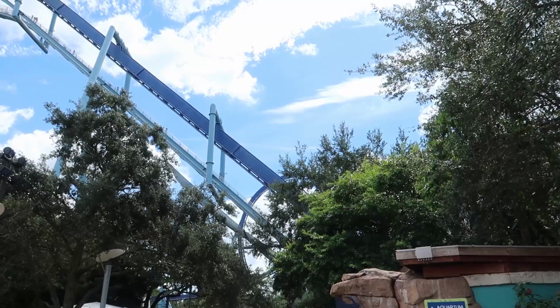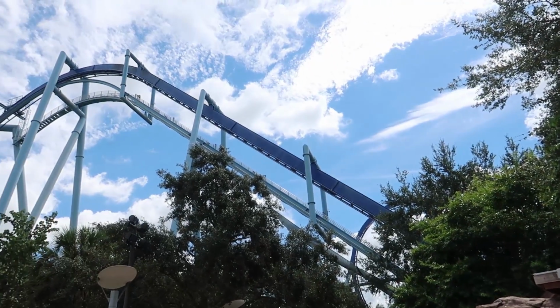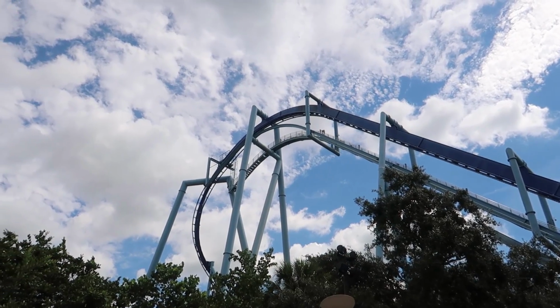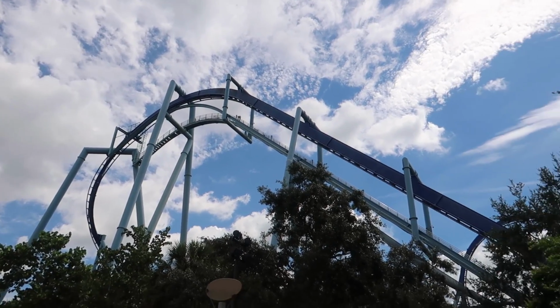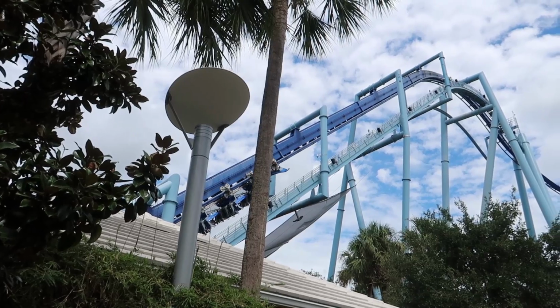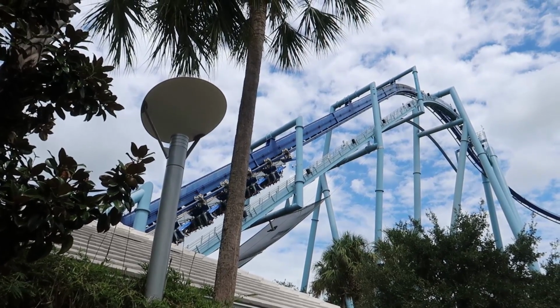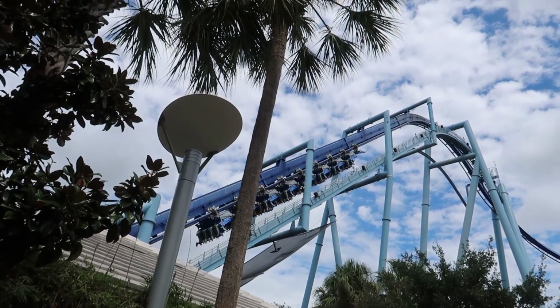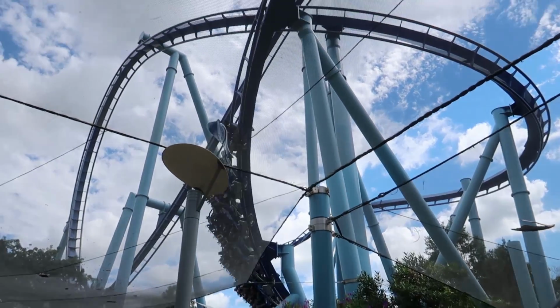That looks intense. I asked the ride attendant if something was going on, why it was a 55-minute wait, and he just said a bunch of people got on. I don't know though, because I haven't seen a train go on yet. Well, we know it's running, so let's go ride Kraken, and then we'll come back and check on Manta, because I do want to ride it today, but 55 minutes is one heck of a wait.